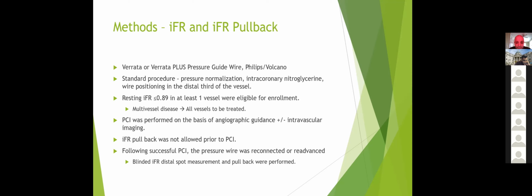And once the PCI was done and the operators were satisfied with the work that was done, and they felt that the PCI was adequate, at that point, if the pressure wire was used to do the intervention, then it was reconnected. If the pressure wire was removed and they used a workhorse wire, then the pressure wire was re-advanced again. And then they blinded the operators to this pullback iFR. So all of the screens in the cath lab were turned off, and they had unblinded research staff that recorded the result of this blinded iFR that was done after the procedure.